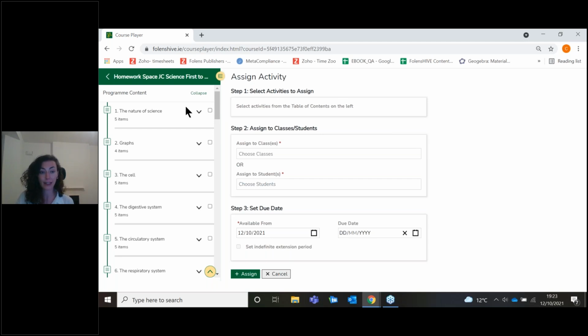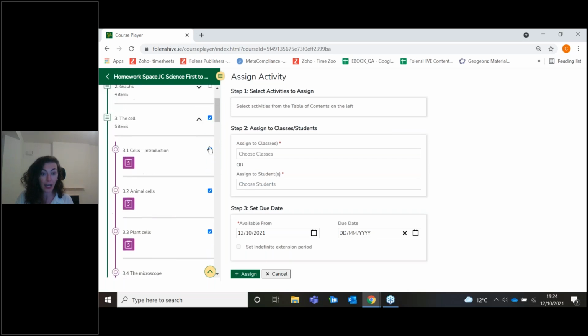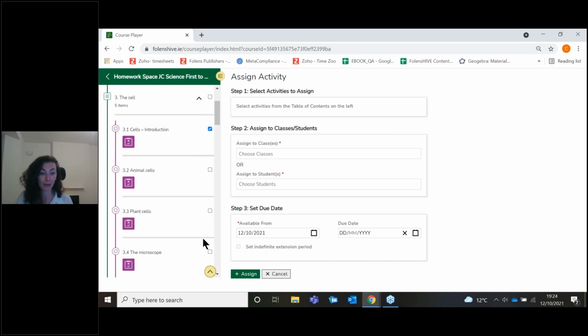And the first step then is to choose the content. So if we open up one of the units, you can see here there's a little checkbox beside each of the homework assignments. And if you click on that, that basically indicates that that's the one that you want to assign. You can assign multiple activities at once, or you could even assign the whole unit if you wanted. I'm just going to keep it simple for now, and I'm just going to assign the one activity. But you can fill in as many of these as you want.